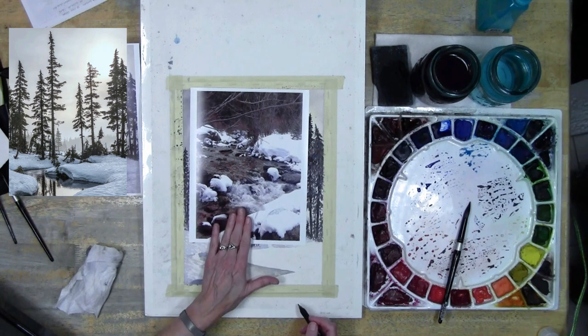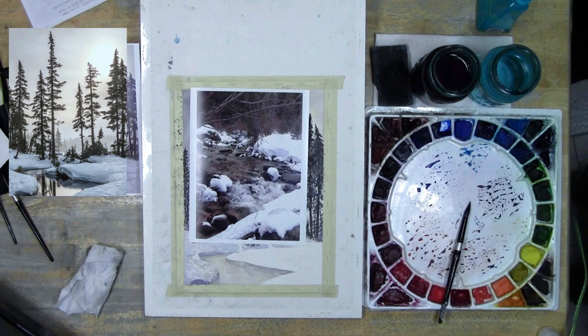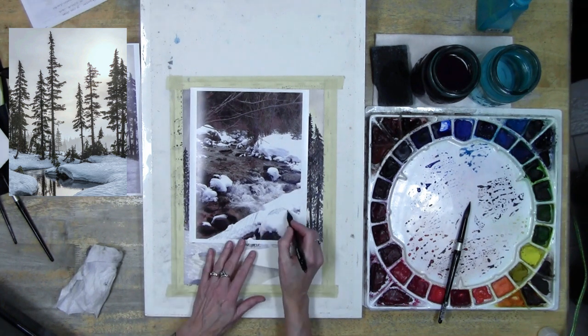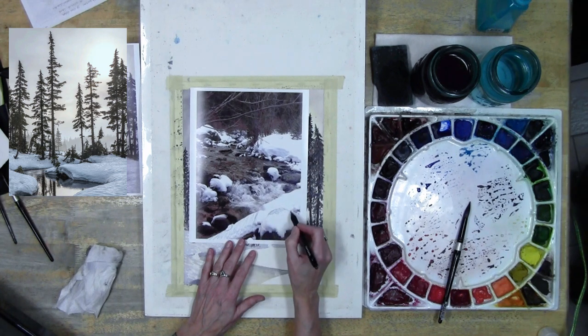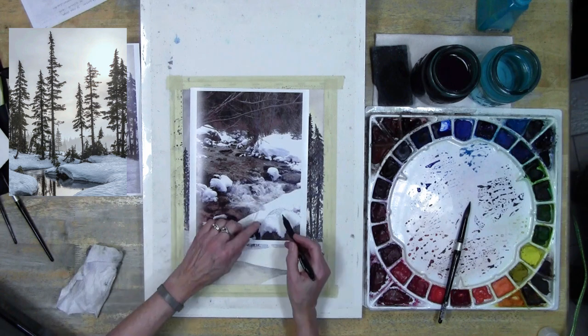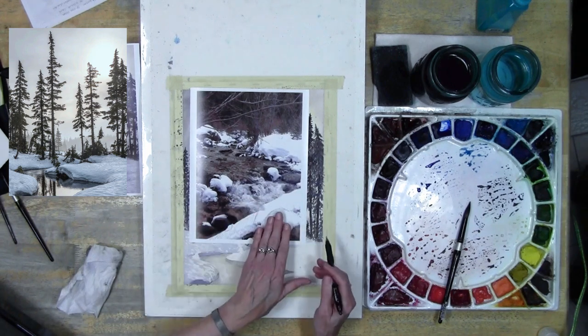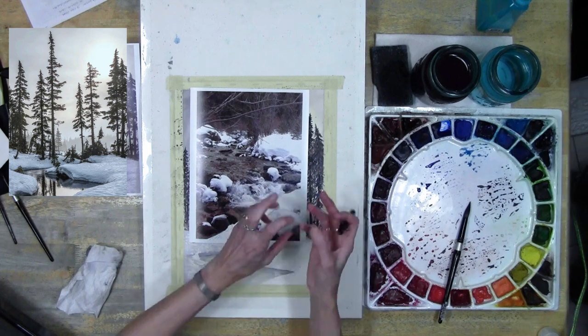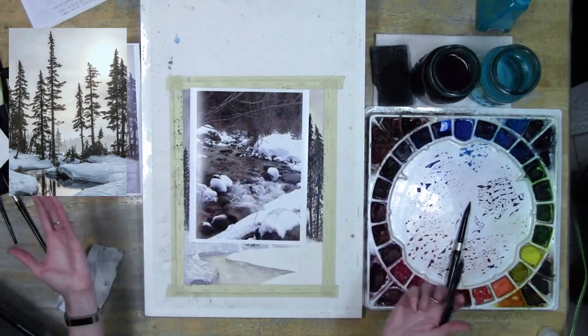Would that rock that you're going to put in there have snow on it too, since the rest of them do? Over in here? Well, this is what I'm imagining, because this is the rock right here. So this part of the rock, and I might even make more of the rock peek out. The front of the rock then helps separate this snow from here, because right now it's this big, nondescript area.